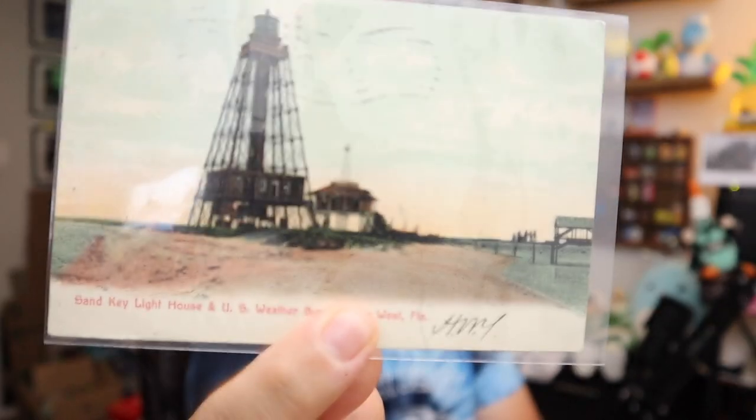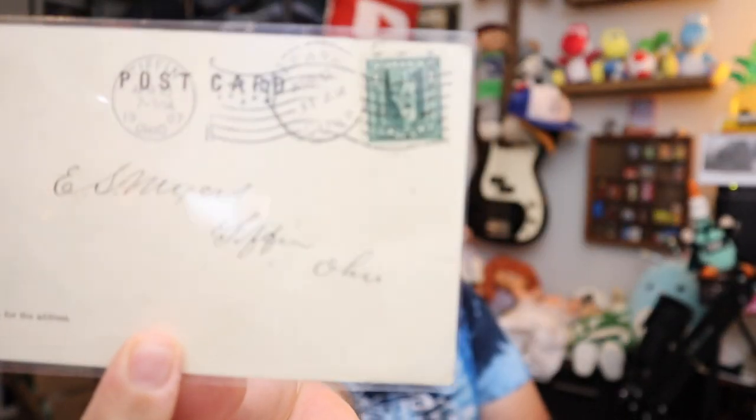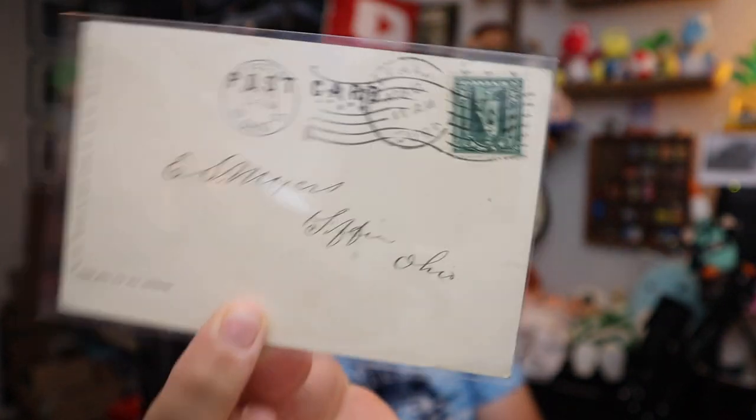Sold some pretty cool postcards while we were away. I'll find the one I'm looking for here. There it is. This is Sand Key Lighthouse in Key West, Florida. It is right there. Looks like an oil rig to me. Not a split back postcard. This is just a solid back postcard, posted in 1907 in Ohio. $10 for this guy, plus shipping.